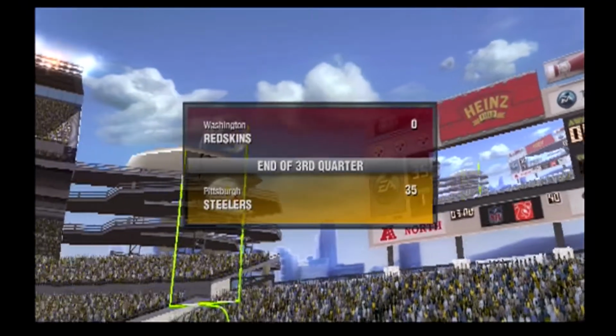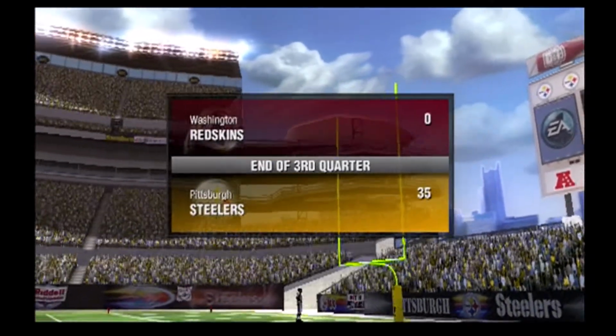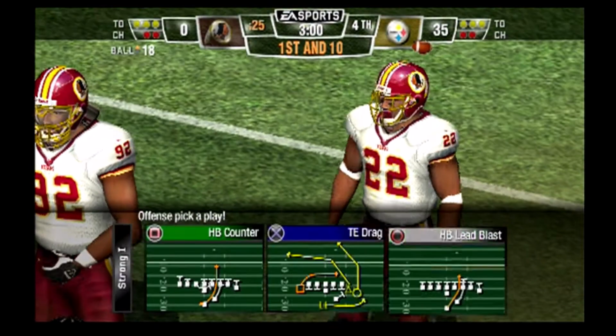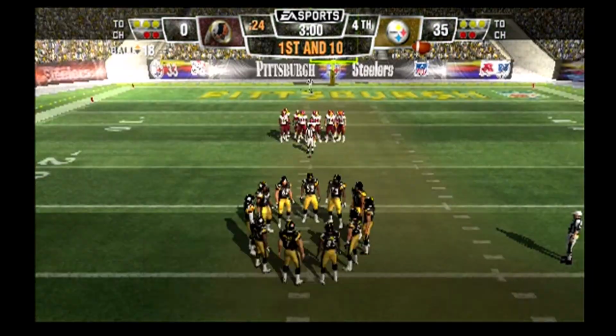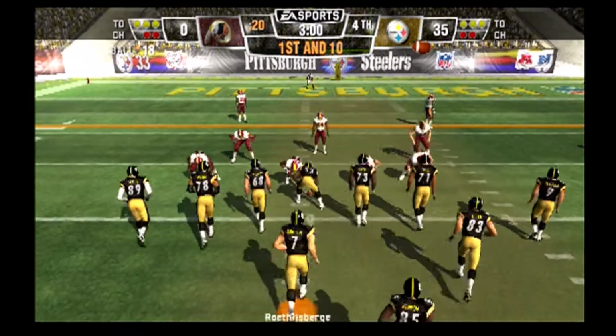The end of three, the Steelers, 35, the Redskins, nothing. The fourth quarter. You can't make any mistakes down here. First run the ball and just get it in there. On the 18-yard line. Sean, two back.